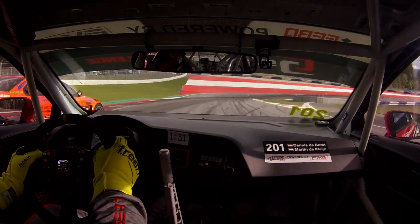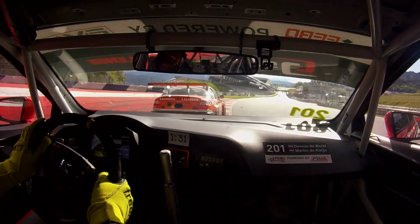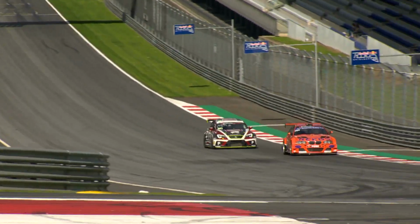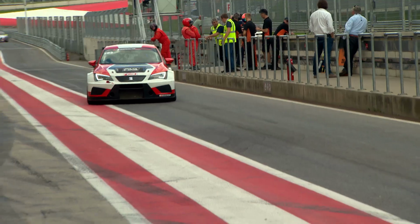Going to run out of traction on the exit. The Seat is still harassing him. Great battle between the two of them. Back and forwards they go for 10th place in the class. A great battle between two determined rivals with a lot of ground to make up.